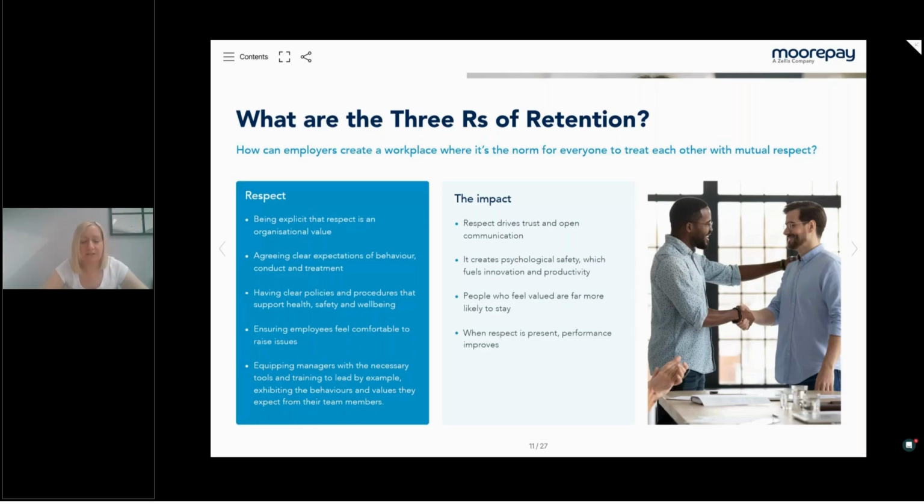Have clear policies and procedures that support the health, safety, well-being and development of your employees, and respect really lies at the heart of that. It's about making sure that your employees do feel safe to raise a concern or an issue, and they feel that they're in an environment where they can, if there is something that's gone wrong.